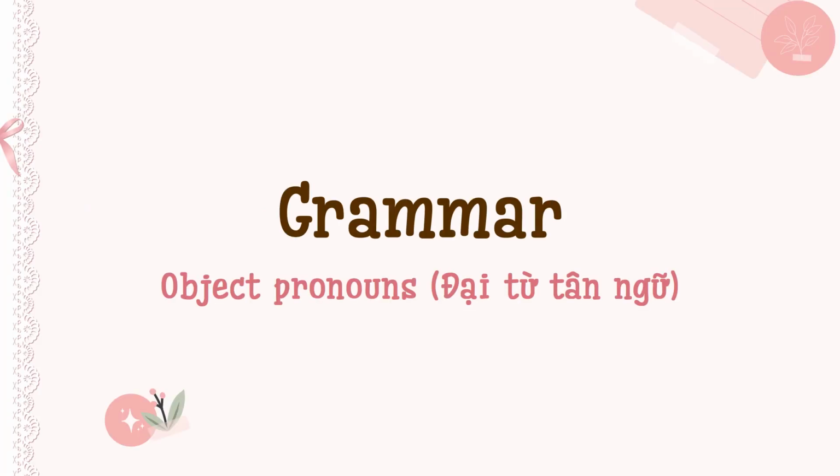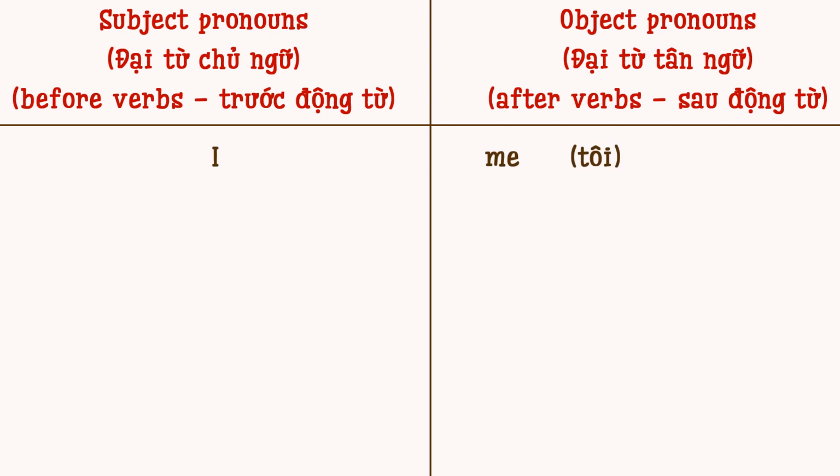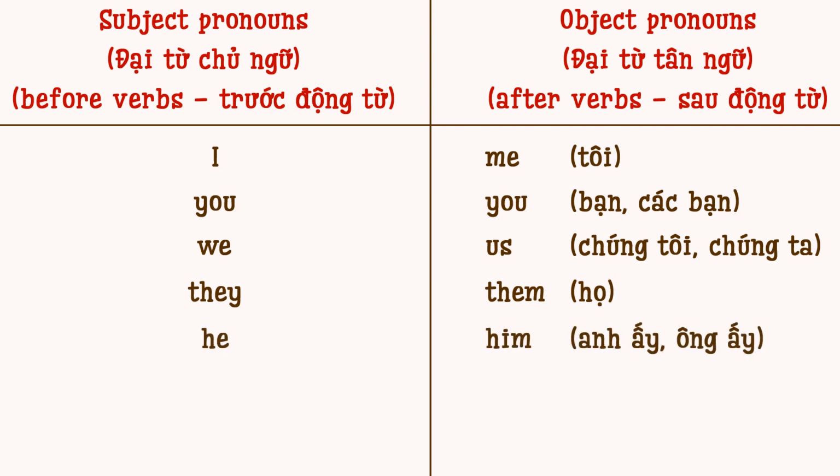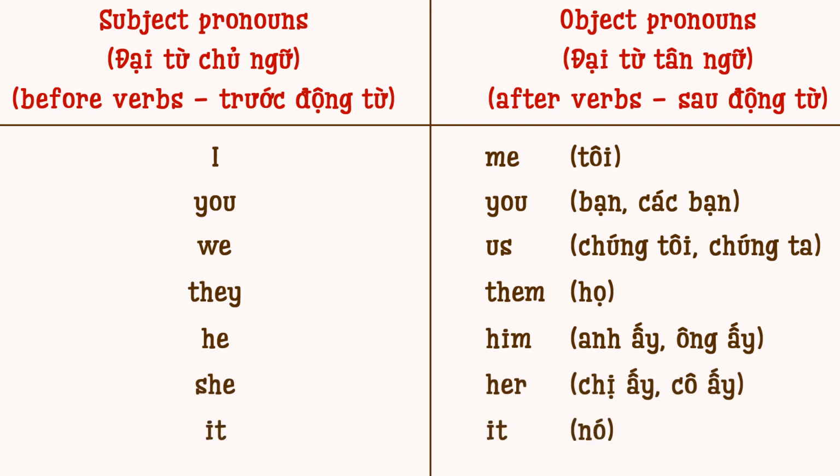Grammar, object pronouns. Subject pronoun, I, object pronoun, me. You, you. We, us. They, them. He, him. She, her. It, it.